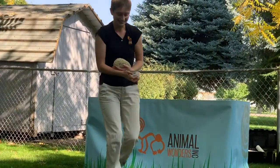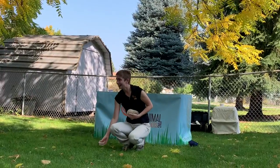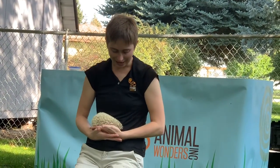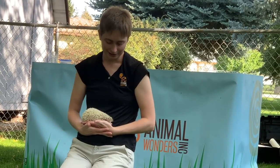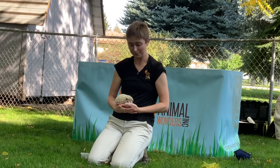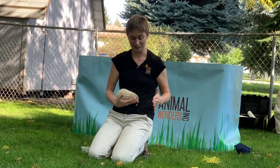Does anybody know what Tickles is? Do you know? Yeah. She's a hedgehog. So this is Tickles. She is an African pygmy hedgehog. In the wild, a lot of hedgehogs live in Europe and they get a lot bigger than her. They'll get to be about this big.